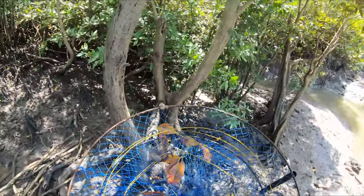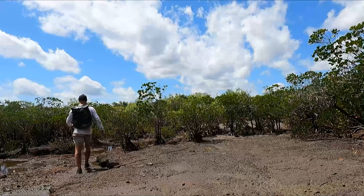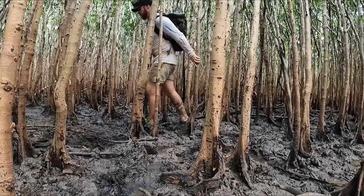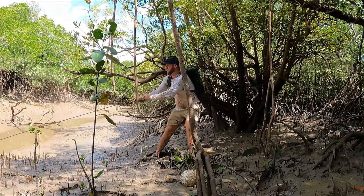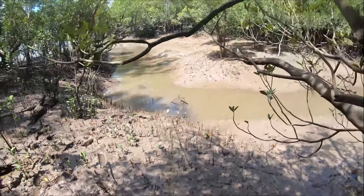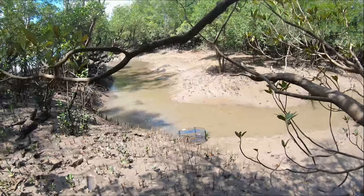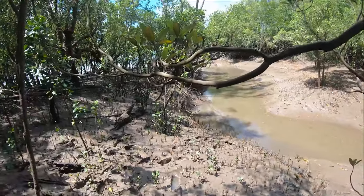One has a rock in it. What the fuck? Oh, dude. There's a crab on the outside of it. Oh man, it's a hard gig.